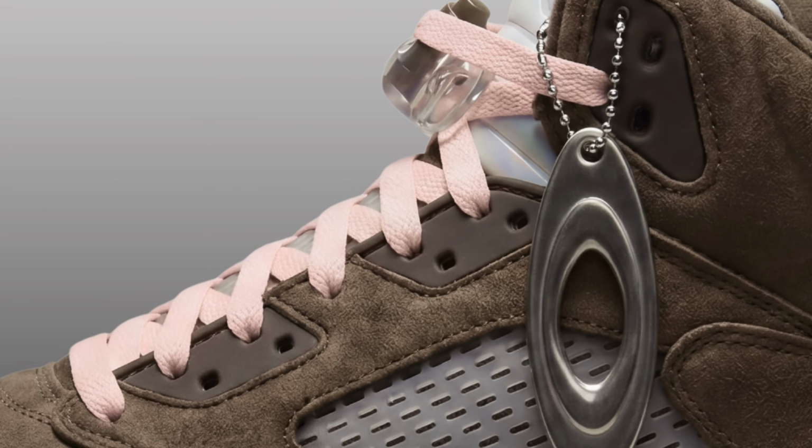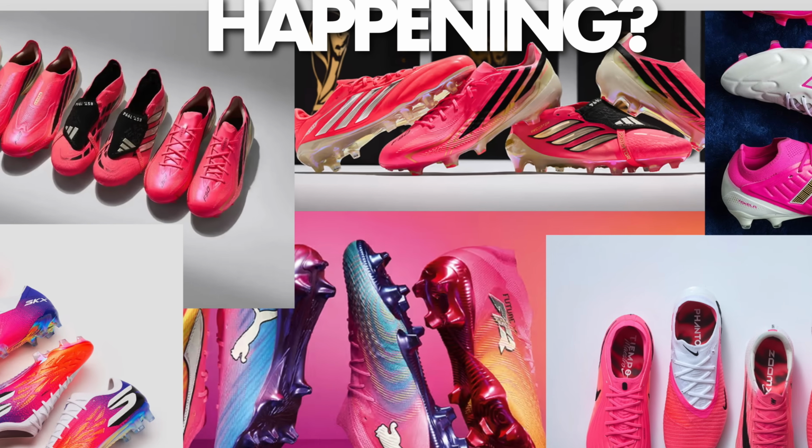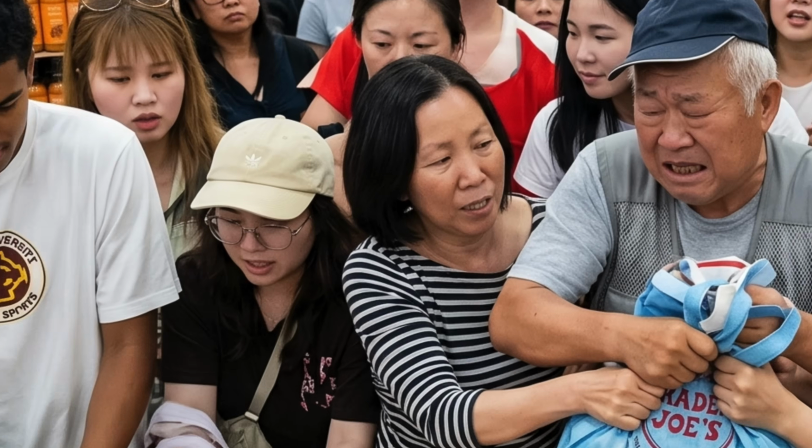Guys, today we got Travis Scott's new collab, absolutely breaking the internet. Fashion trends cooked Nike and Adidas's marketing, and resellers have hit an all-new low.